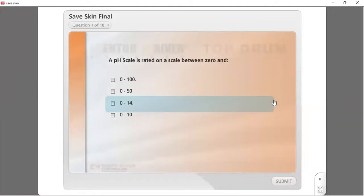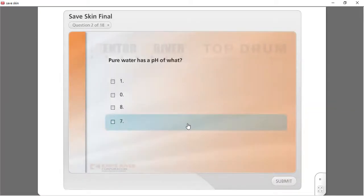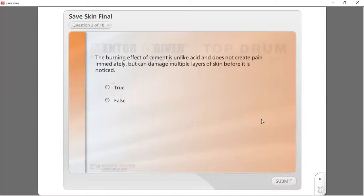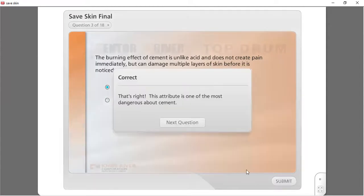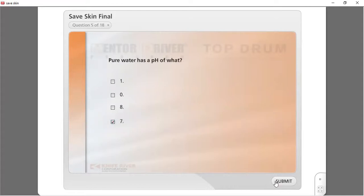Again, the pH scale is between 0 and 14. Review, pure water has a pH level of half of 14, which is 7. It's right in the middle. Burning effect does not create pain right away for cement burns. That's true. These are things you need to warn our customers and warn our employees as well, even our neighbors and friends. If it's 0, it's considered acidic. Pure water again has a pH of 7.